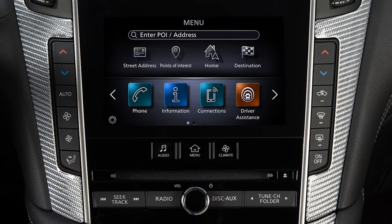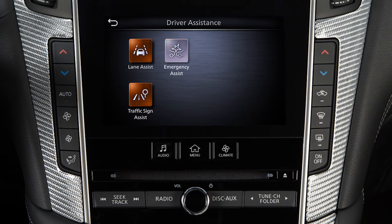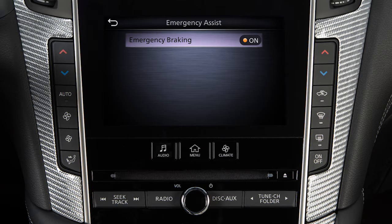Perform the following steps to turn the system on or off. Press the menu button on the control panel. Touch Driver Assistance on the lower touchscreen display. Touch Emergency Assist. Then, Emergency Braking to toggle the system on or off.